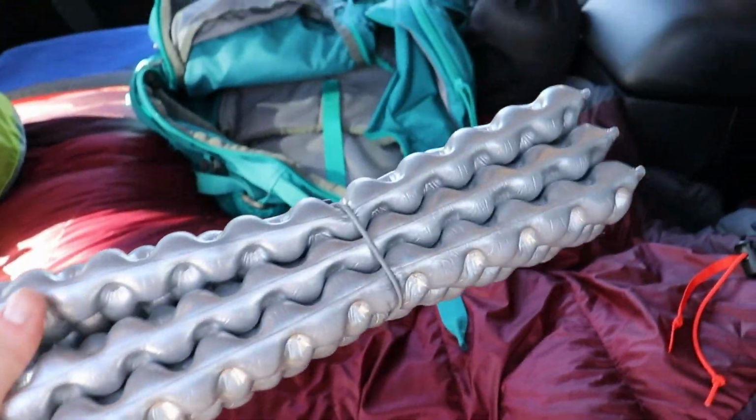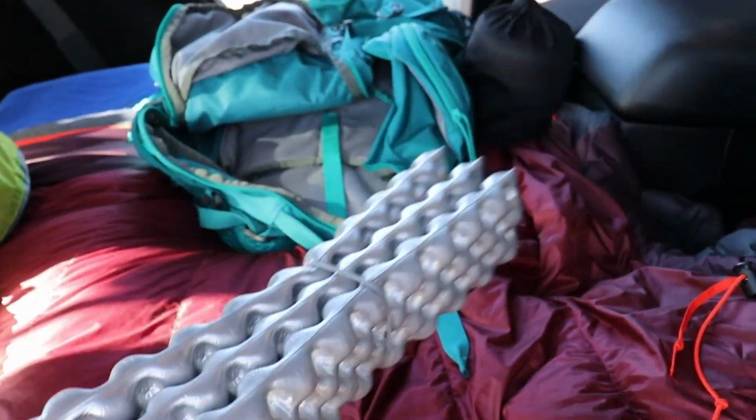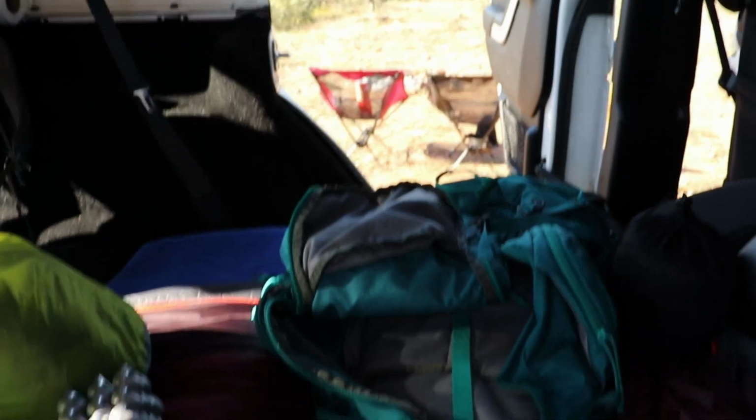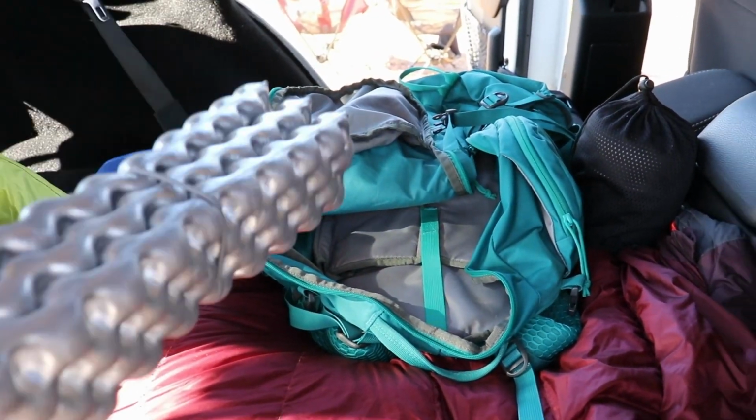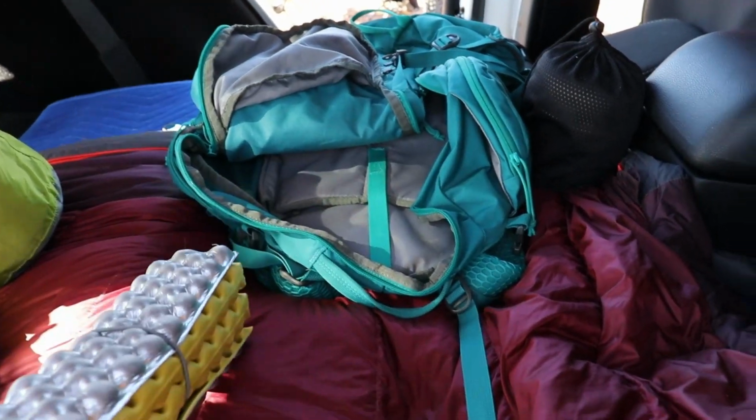I like to take this on my climbing trips, especially where we do have the folding seats, but it's less bulky, it's lightweight, and it works really well when you're in the crate.